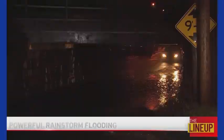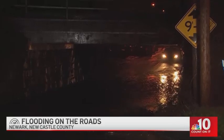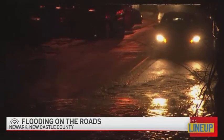And then there's Delaware, also experiencing flooding. This is how it looked in Newcastle County. Heavy rain causing the water to build up at this underpass along Stanton Christiana Road in Newark. So here's the thing. The rain has mostly moved out, but the flood risk is what's going to be with us really all day long.